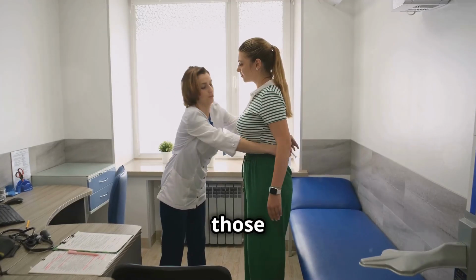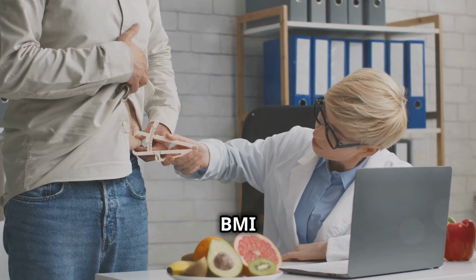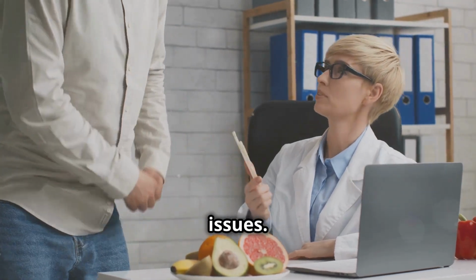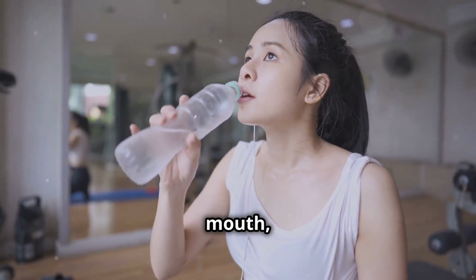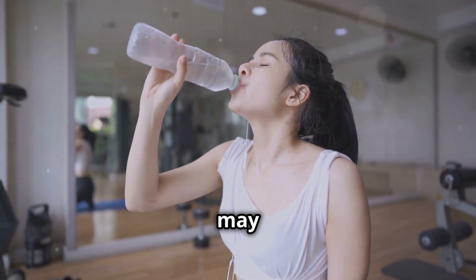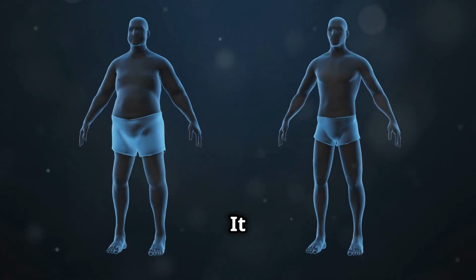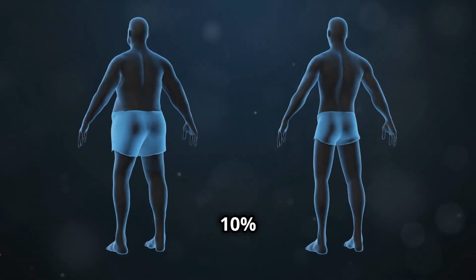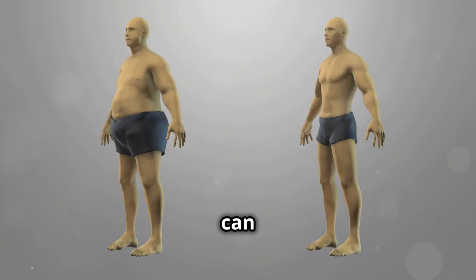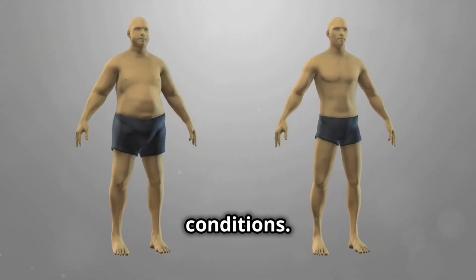It's prescribed for those with a BMI of 30 or higher, or for those with a BMI of 27 or higher who have weight-related health issues. Side effects include dry mouth, constipation, and increased heart rate. Some patients may also experience dizziness, insomnia, or mood changes. It can lead to a weight loss of 10% or more over a year. This significant reduction in weight can improve overall health and reduce the risk of obesity-related conditions.